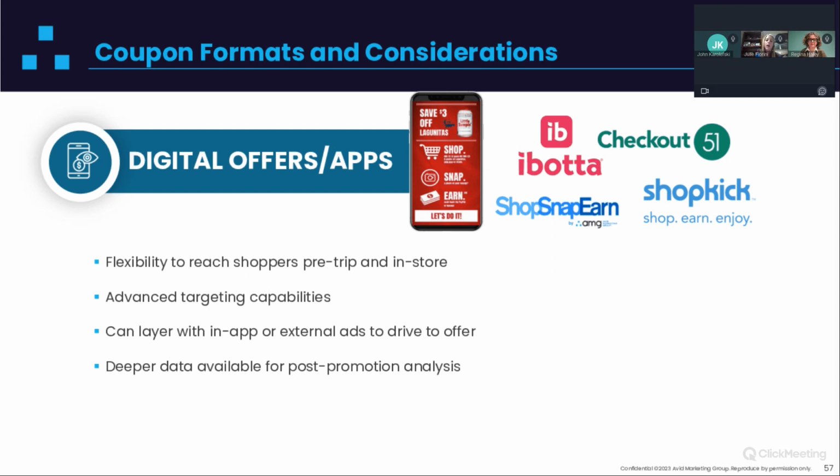And then there's our digital offers and apps. And this is really where we see a shift in how offers are being positioned. There are different apps out there like Ibotta, Checkout 51, ShopKick. There's a number of shopper apps that have their own user base and feature a number of different offers across different categories.